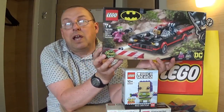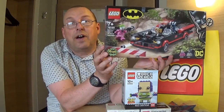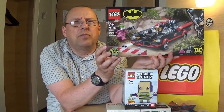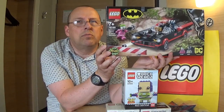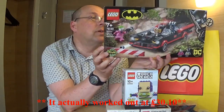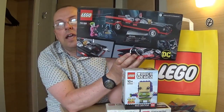These retail in the UK now for £30. This was actually €35, so I probably paid slightly more than I would need to. Once you convert that into pounds, you're probably looking at around £32. So I paid a little bit more, but I did get double VIP points for that, so that's always a bonus. And they did have a couple more on the shelf, but I decided just to get one today.